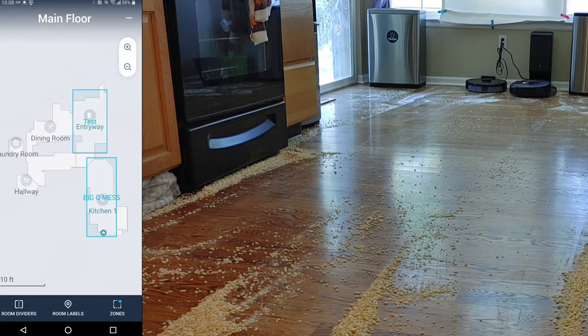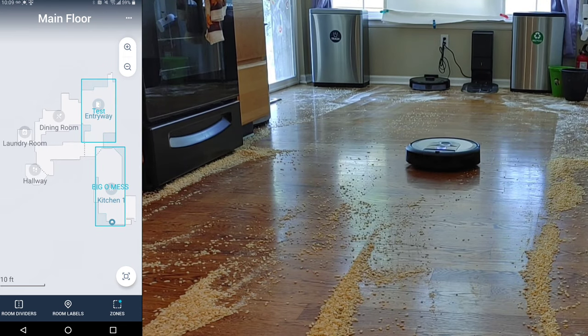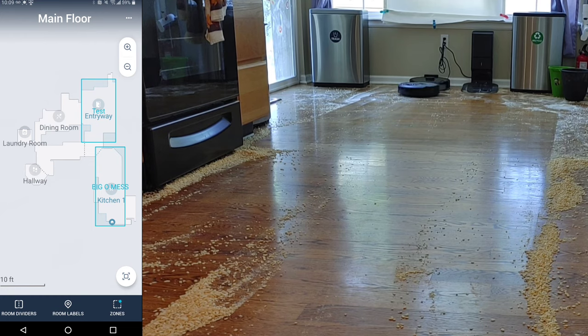And this is the main floor. So you notice the two blue areas. This is my concentrated clean areas. This is something new for this app update. When I first started, I could only do rooms. Now I can do area selects, so it's very nice.